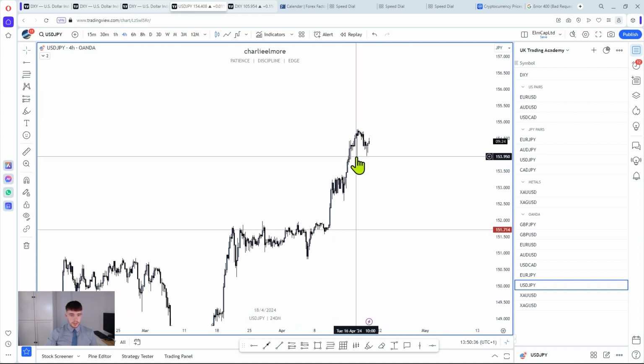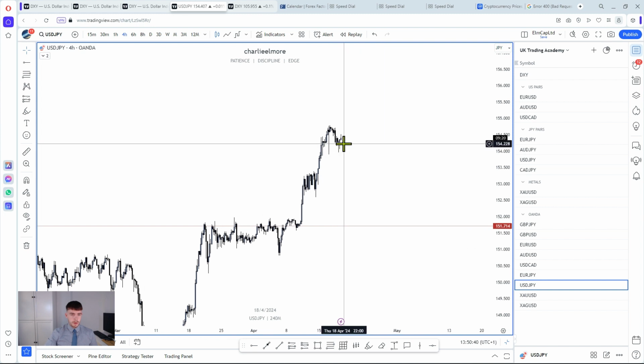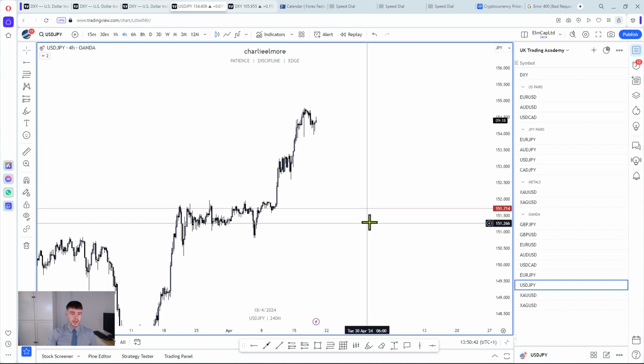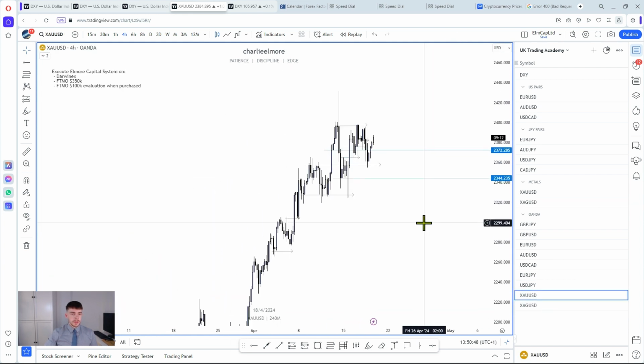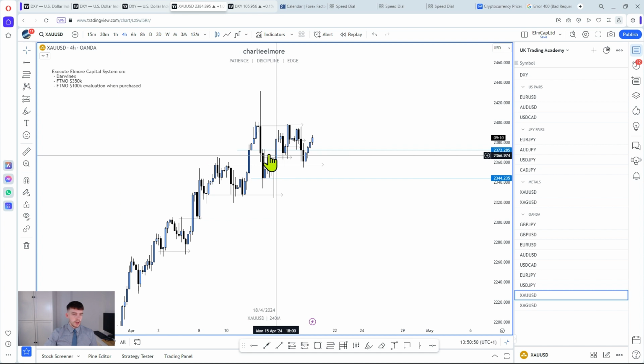Until these lows start to go on the 4 hour, then yeah, momentum could shift and could come into there at least. So gold came into a really nice area.